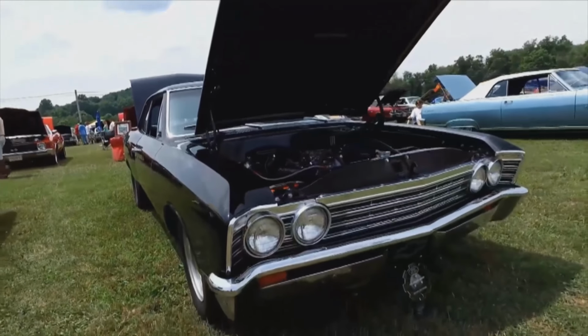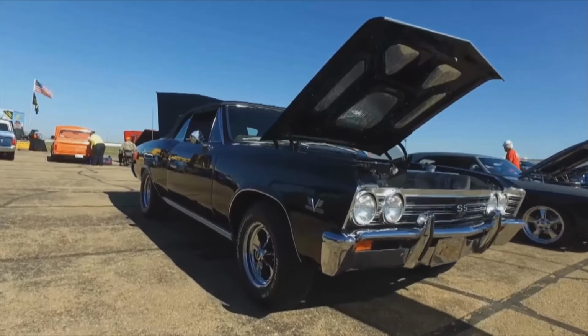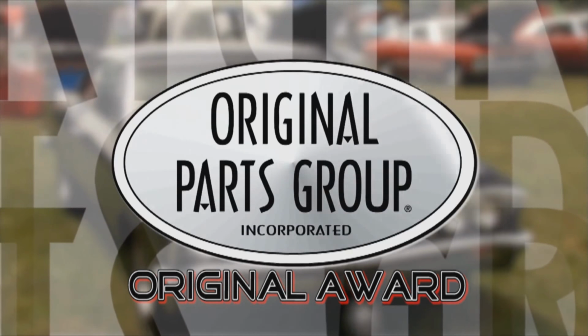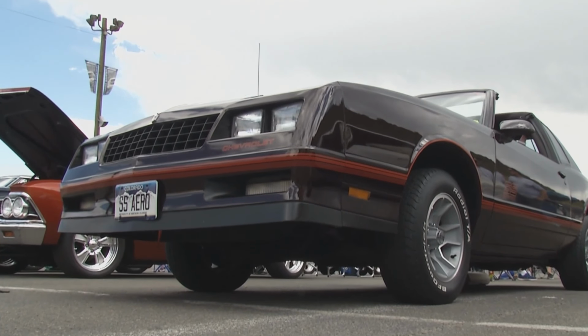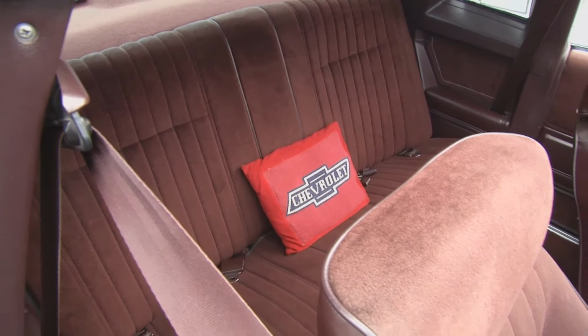This 1987 Monte Carlo, owned by Pam Warden and Roger Belmars, has everything it takes to earn the OPGI Original Honors. When you come to the Menards Chevy Show, there's Monte Carlos everywhere. This one is a winner. Roger and Pam, you've got an Aero Coupe. That is rare. Yes, it is. Only about 6,000 of them made. And this car has almost every option possible.